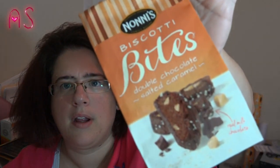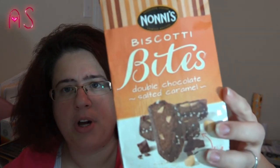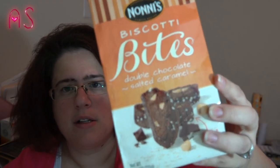And then I picked me up some of the Nani's Biscotti Bites. These are the double chocolate salted caramel made with real milk chocolate. So these are all mine. All mine. 110 calories for 3 cookies. That is not bad with a cup of tea or a cup of coffee to end the night.